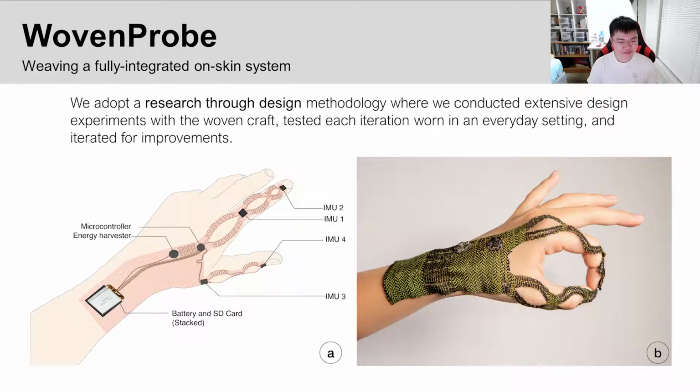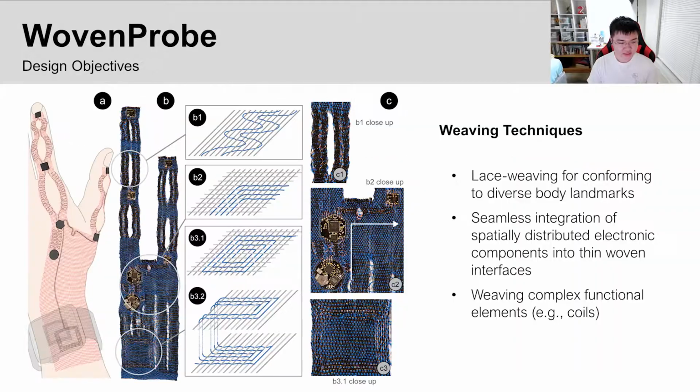We adopt a research through design iterative prototyping approach. We will demonstrate the WovenProbe approach through the exemplar of an IMU sensing system that uses 4 IMUs placed on the thumb and index finger to track their motions. The weaving techniques we introduce include lace weaving for conforming to diverse body landmarks, seamless integration of spatially distributed electronic components into thin woven interfaces, and techniques for weaving complex functional elements. Now I'll introduce the 3 aspects in more detail.